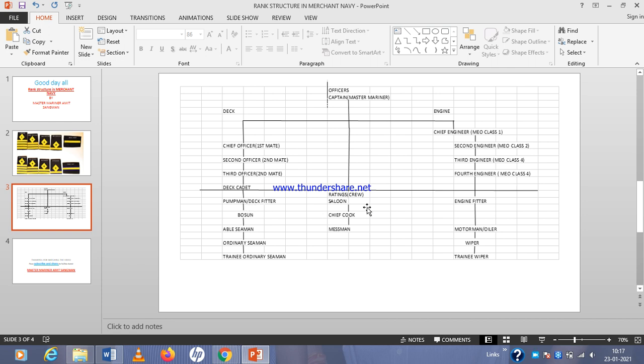Pumpman, deck fitter, engine fitter and chief cook are petty officers on board the ship. And then the ratings consist of a bosun. Below him is the able seaman, who is equivalent to a motorman or oiler. Below him is the ordinary seaman and a wiper, who are equivalent in rank, and below them is the trainee ordinary seaman and a trainee wiper. We may have a trainee messman or a second cook on board. It depends on the ship. So this is how the rank structure is followed in the Merchant Navy.